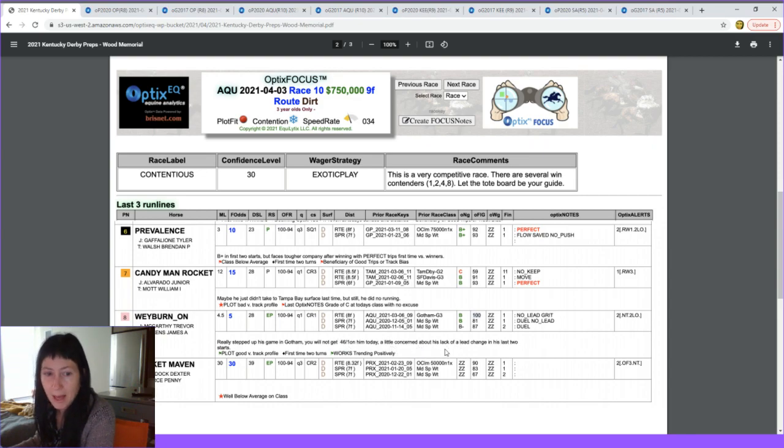A little concerned about the lack of lead change in last two starts. He actually did change leads late, but it's really late. So it is something to be concerned about. Plot is good versus track profile. First time two turns, he looks like a horse that should handle it, honestly. Works trending positively. So to me, 1 and 8 are pretty much the horses to play right now.